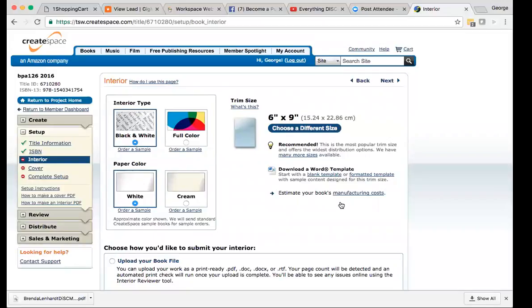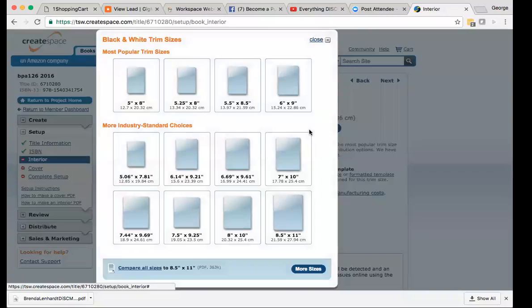So now you're looking at the interior, and this is where you're going to spend most of your time. What you're going to want to do is figure out, how big do I want my book to be? Is it a 6x9 book, which has been the size that I've used every single time? 5x8. These are the most popular trim sizes. These ones up here are your most popular. So it's your book, though. It's art, so it doesn't have to be the popular trim sizes. It can be these other industry standards.